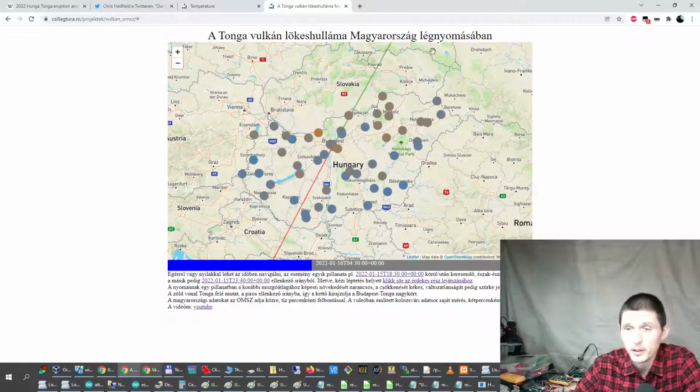Now the text is in Hungarian. I'll explain in English what we see here. It's the meteorological stations in Hungary that do measure atmospheric pressure. It's one measurement per 10 minutes, at least in the archive. It's not the best resolution for this project, given the relatively small size of Hungary compared to the speed of the propagation of the shockwave.